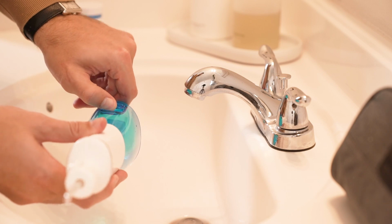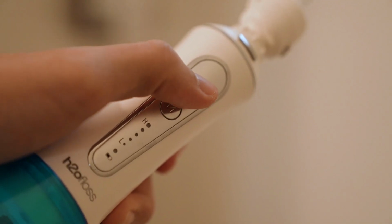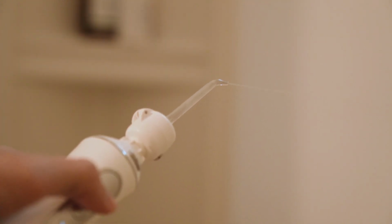So how it works is you start by filling this bottom reservoir up with water, and then once you turn it on, it concentrates water up this little tube and will shoot little pressurized bursts of water into your gum line and in the crevices of your teeth, removing any plaque or debris that might be inside.